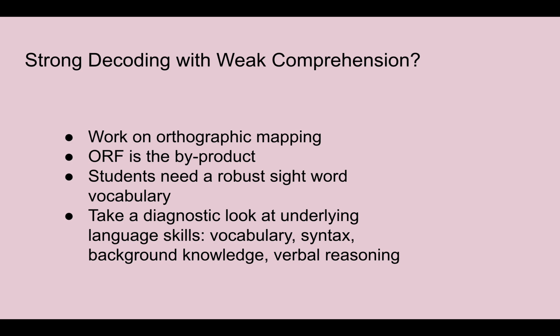If the student's reading rate is at the 50th percentile and that student is still struggling with comprehension, a diagnostic look must be taken at the underlying language skills that are required for skilled comprehension. The student could be struggling with vocabulary, and maybe not just singular definitions of words, but different meanings of words and really depth of word knowledge. Perhaps it's syntax that's tripping them up, or lack of background knowledge, or verbal reasoning such as inference and metaphor. Deficits in one or more of these foundational language areas will result in weakened comprehension. Comprehension is such a complex topic that there's a separate video guide devoted solely to that topic.